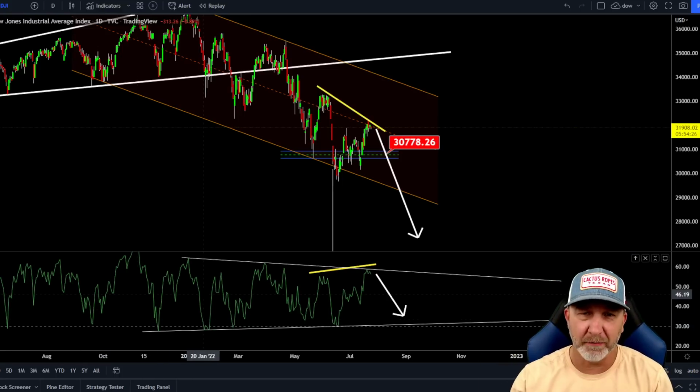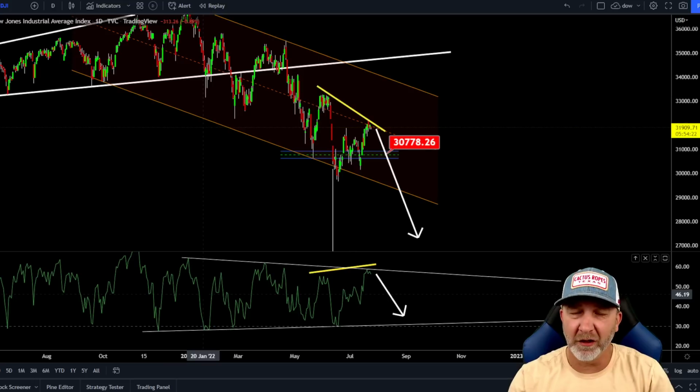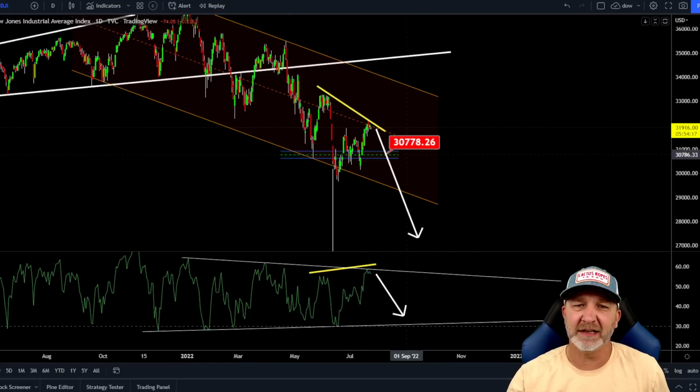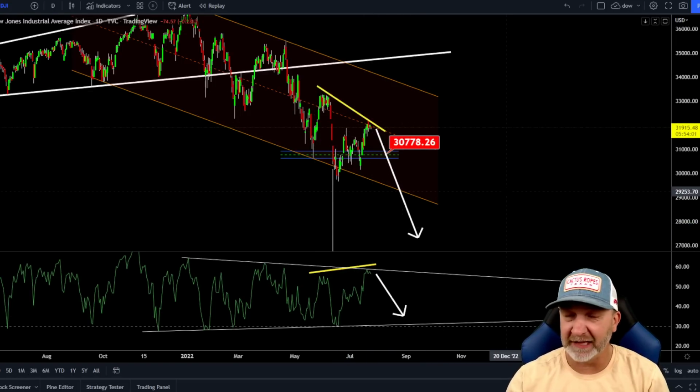We have tracked Bitcoin almost perfectly to the T for well over a year now, so let's get into it. So this is the Dow Jones. If we continue to get resistance here, I had showed you guys this on the RSI. There was hidden bearish divergence here, which are making higher highs in the RSI, lower highs in the price action. Does look like we have a continuation to the downside unless we reverse here.